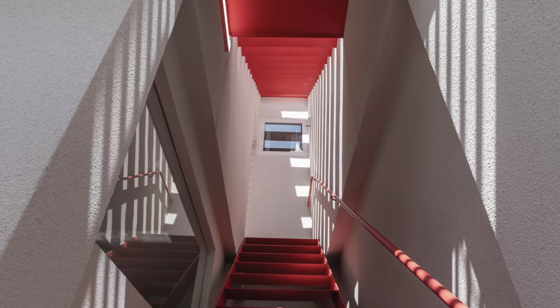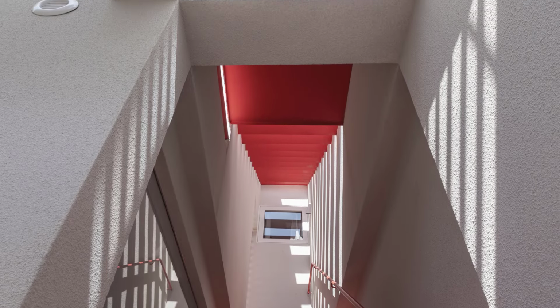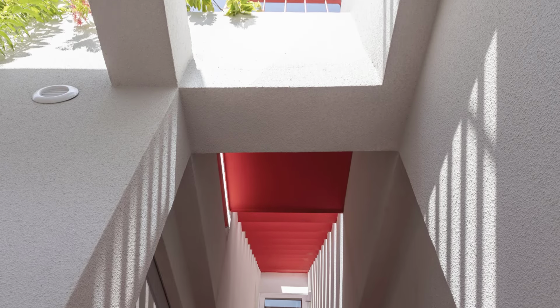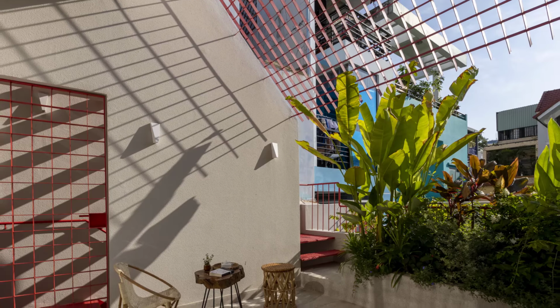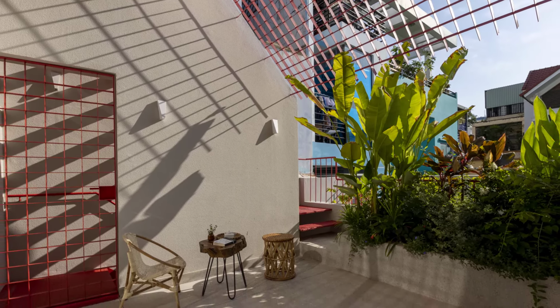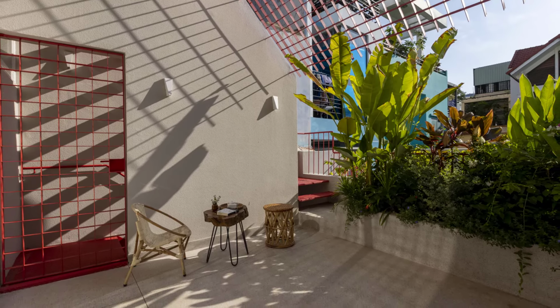To tackle Ho Chi Minh City's tropical heat, the architects opened three atriums that provide vertical ventilation, allowing hot air to escape and fresh air to circulate. In addition, a buffer space with lush greenery in front of the house prevents direct sunlight from heating up the building.